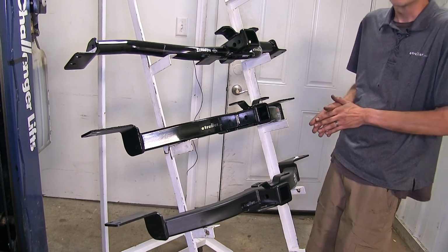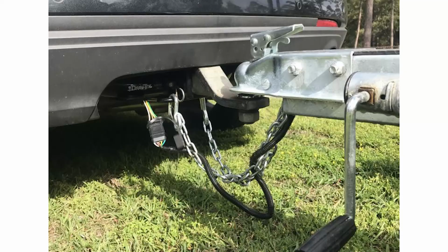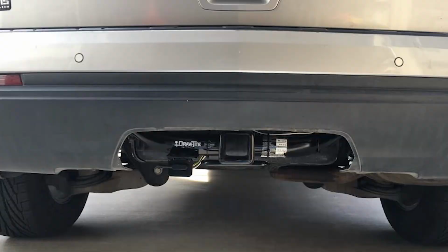If I was primarily going to be using it to tow a trailer, then I would probably go for the Draw Tite hitch, just because of the fact the safety chain loops are a little bit larger and we have the electrical mounting bracket to secure any of our wiring harnesses for our trailer. Just one less thing I need to worry about ordering when I buy my towing package.